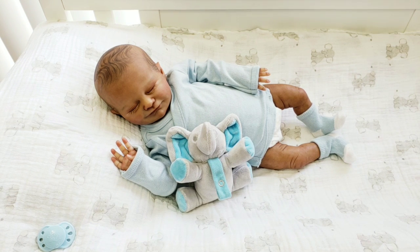Like Phoenix, for instance. Oh my goodness, I saw the picture of the blank kit of Phoenix, and I fell head over heels for that kit. I could not wait to get it. I actually got it custom ordered from one of the artists that I had worked with before in Russia. And I was super excited. And don't get me wrong, he was absolutely gorgeous. He really was. But once I got him here, I just did not have that connection with him at all that I thought I would.